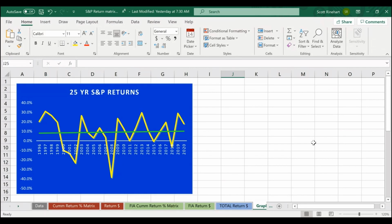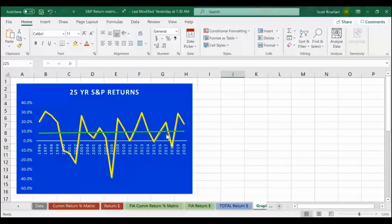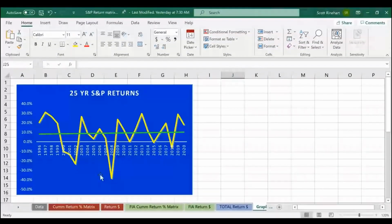So this screen right here, this chart that I'm showing you, that green line that's just nice and steady, right? It's just right there at about 10%. That's the average return since 1996. In reality, what the investor felt each year is this yellow line. So here's 20%, 30%. 2000 was way down here. It was negative. Here's 2008. It was negative. So that's volatility. On a year-to-year basis, the market does not get you a straight 10%.